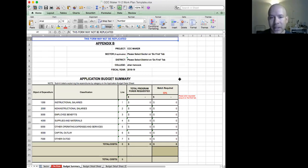But this is a summative sheet with formulas, and the 33% that is required also gets computed from the amount in the first sheet that Deborah just showed, where you put in your total amount. It'll show you here how much of that 33% you need to consider for matching.